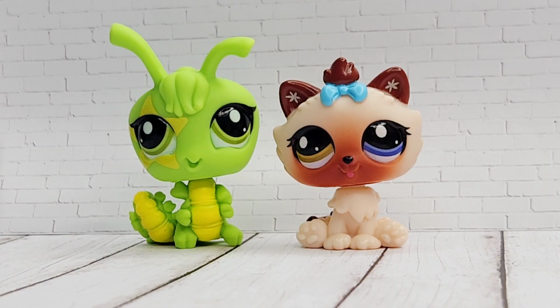These two LPS are duplicates because the employee who gave them to me had to get them from the back, so I didn't realize they were duplicates when I bought them. If you saw my video yesterday, I did already get both of these LPS.